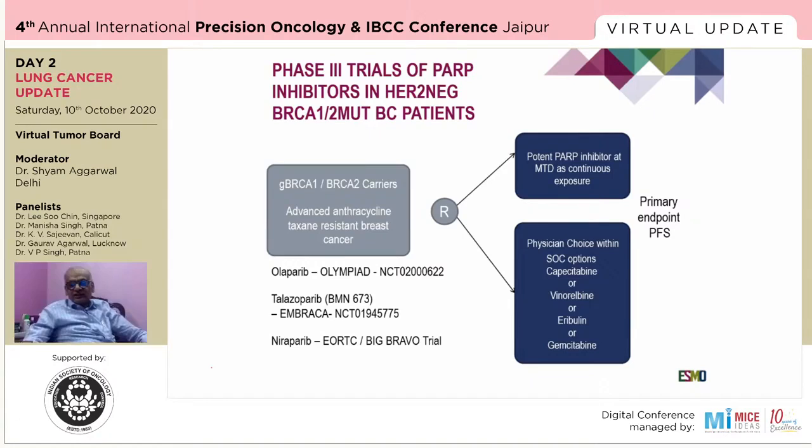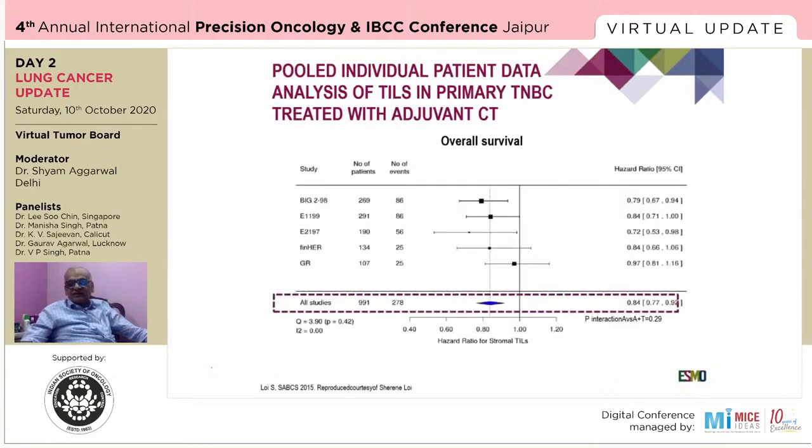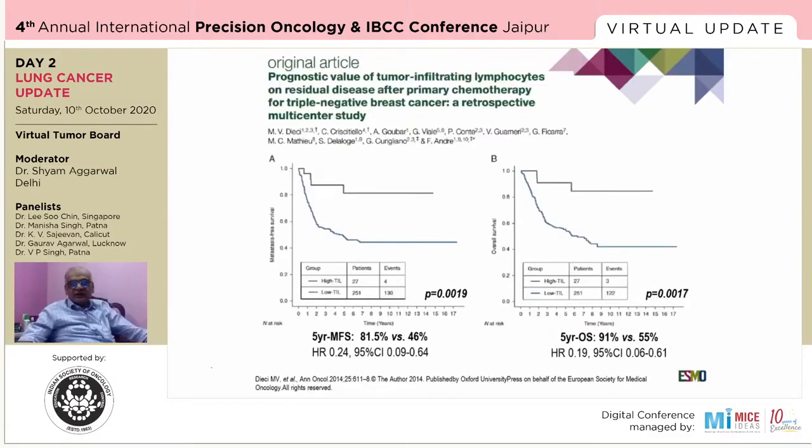So these drugs are usually used in a sequential fashion, one after the other. In practice, most of the time we will be using only chemotherapy rather than tislelizumab or even olaparib. Dr. Manisha did point out androgen receptor testing also at some point. It can be done, to use enzalutamide, if any. A lot of things are happening in TNBC. And we don't have the other drug which Dr. Soo Chin mentioned, which is sacituzumab. But if that drug becomes available, maybe that can also add up.